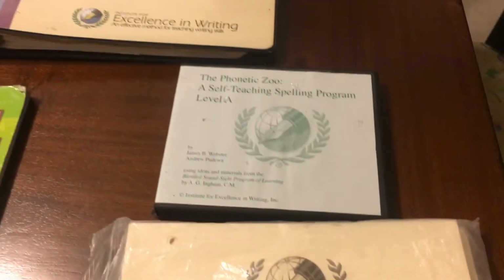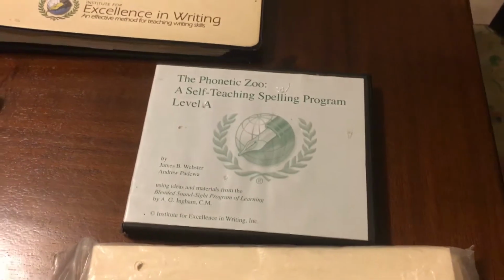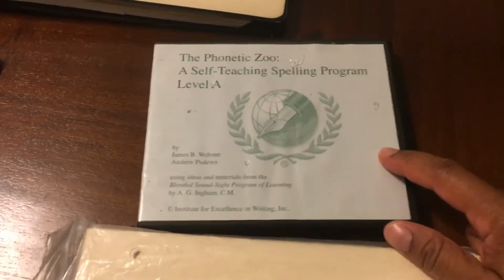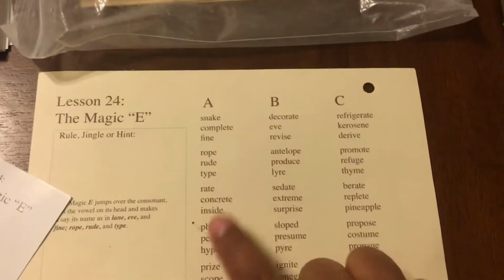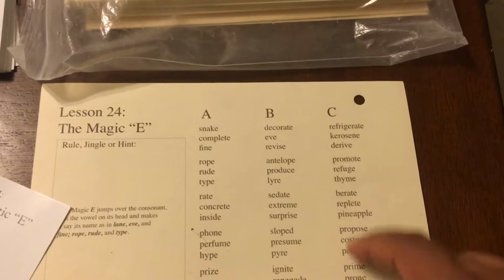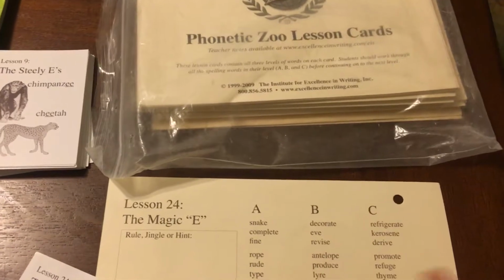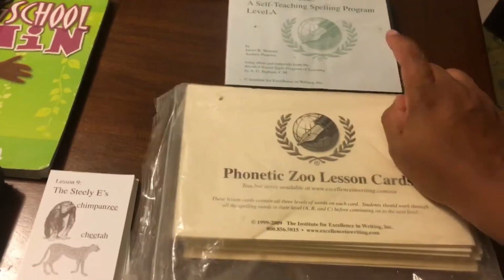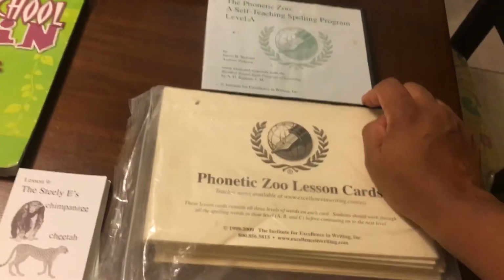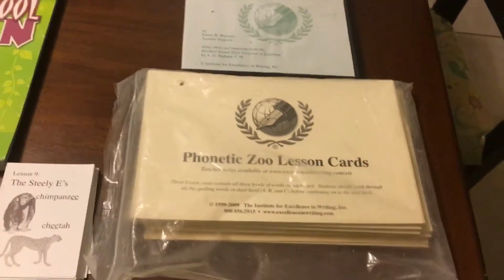Another great thing that the Institute for Excellence in Writing has published is the Phonetic Zoo. These are CDs. They have levels A, B, and C, and they come with cards. So on the back of the cards, this would be for level A, level B, level C. The CDs go along with that, and they basically say the word, spell it out, give a definition, and your student can also do the test right along with the CD and then correct the work. So it doesn't take too long. You just practice every day until they're ready.